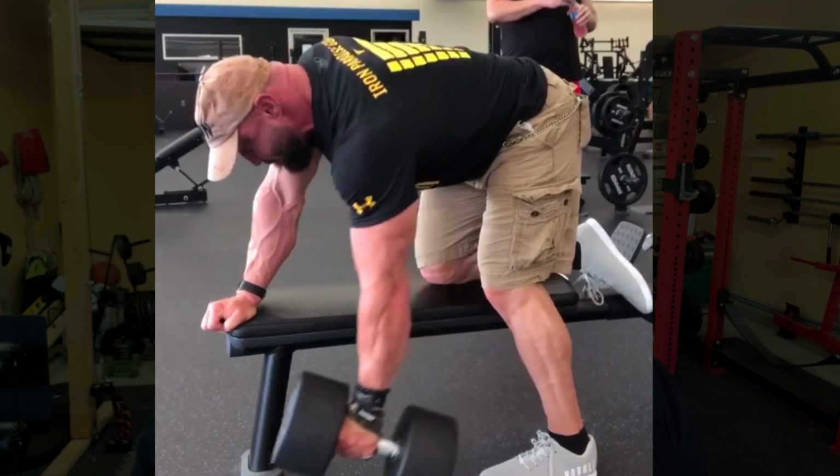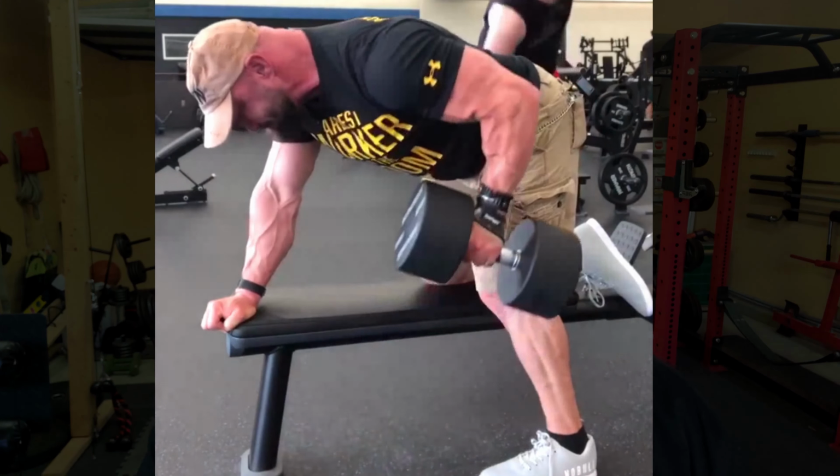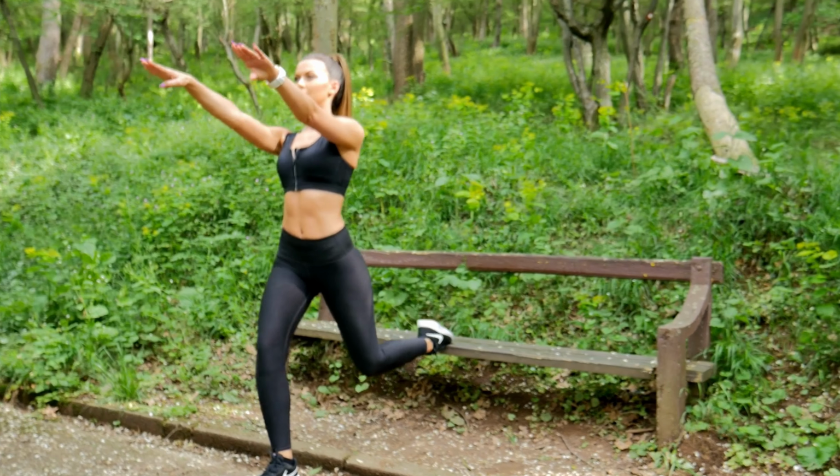Then for pull day, we start with something for upper back, like a barbell row, move on to something like a dumbbell lat row for your lats, dumbbell shrugs for your traps, and then barbell curls. And then leg day, Romanian deadlift for your hamstrings, split squats for your quads and glutes, and then calf raises for calves.